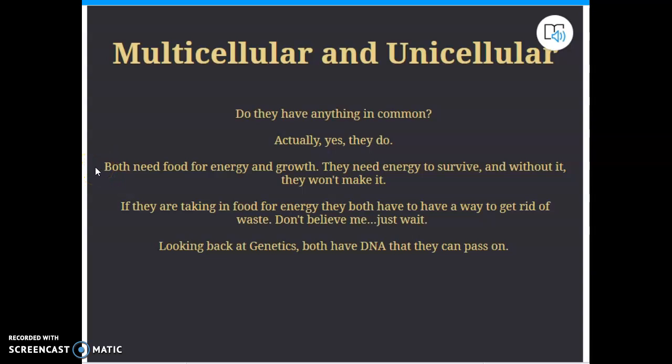Unicellular organisms and multicellular organisms need energy to survive. They need food and energy some way, somehow, whether that's through photosynthesis or taking in a food like we do. They have to have it, right? If you take in food, you have to have a way of getting rid of that food. And then we watched 2 funny videos yesterday, one of a paramecium taking a poop, and then a big giant rhino, and that was gross. And we were all like, oh, I don't want lunch now, which is fine.